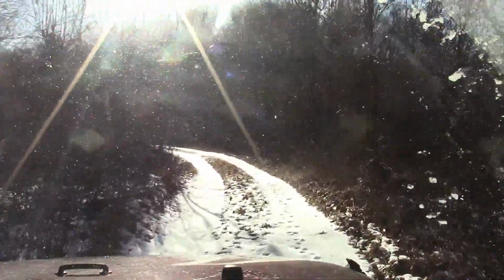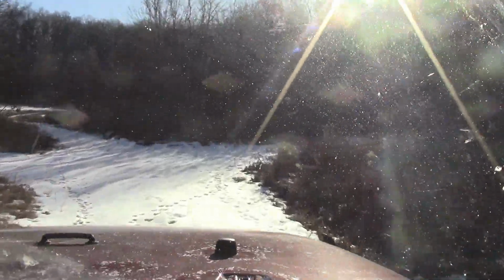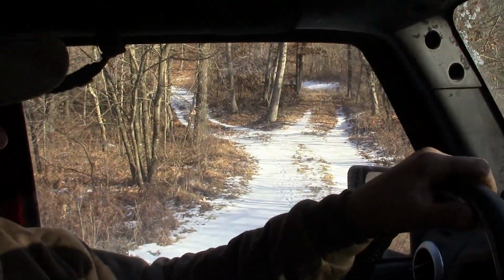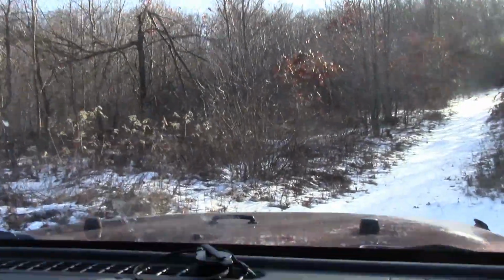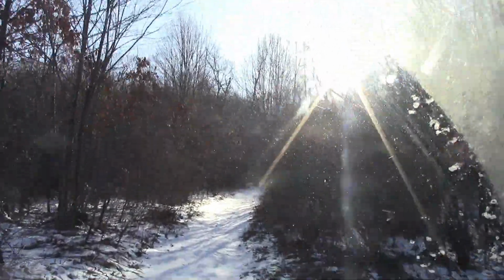There are a lot of animal tracks here. I'd love to see what they are, but we're riding right over them. There's another road here off to our side. We might check that out afterwards. There's a pretty good sized clearing here, but I don't know if this is a road or what this is, but we're going up it.